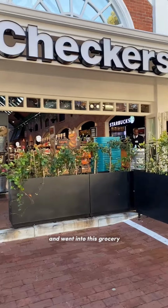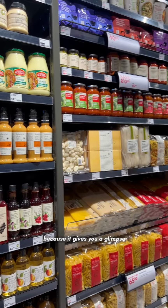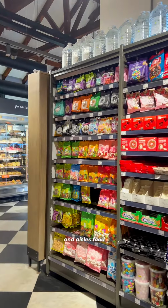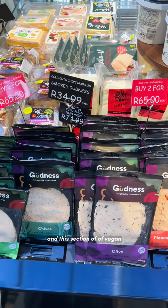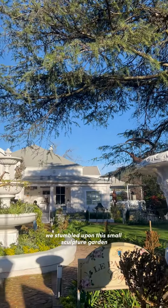We walked around and went into this grocery. I love exploring groceries whenever I'm traveling because it gives you a glimpse of what the local delicacy and the cuisine has to offer, and I really just love going through aisles and aisles of food and different products. They had lots of fresh veg and this section of vegan or plant-based goodies, and I tried out this vegan cheese.